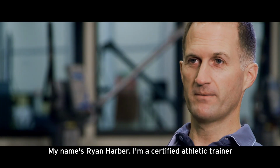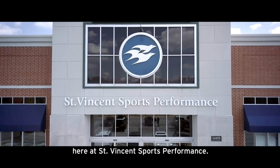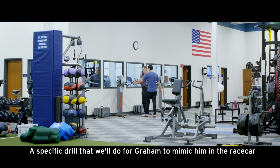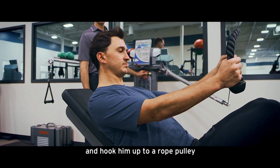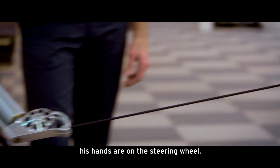My name is Ryan Harbour. I'm a certified athletic trainer and certified strength and conditioning specialist here at St. Vincent Sports Performance. A specific drill that we'll do for Graham to mimic him in the race car with the Kaiser functional trainer is I'll sit him on a bench in an incline position and hook him up to a rope pulley to keep that hand position there just like his hands are on the steering wheel.